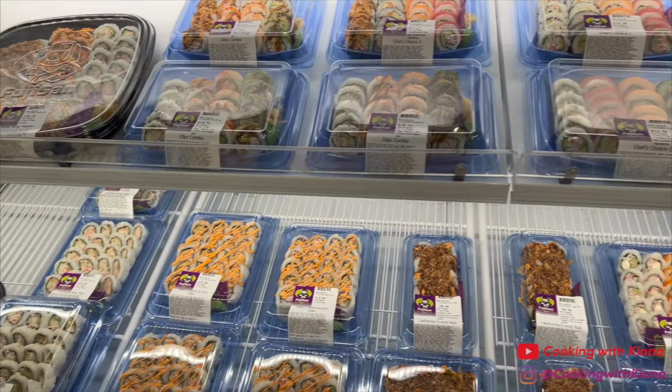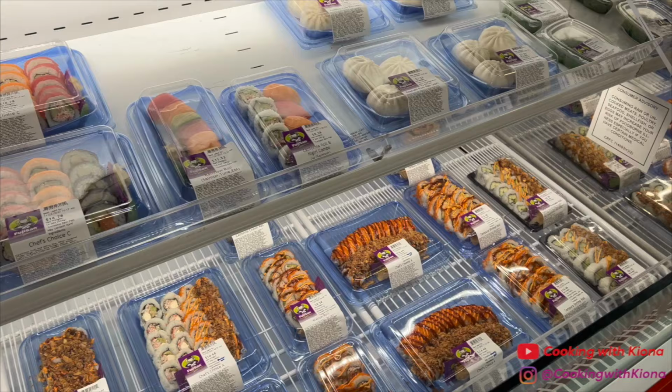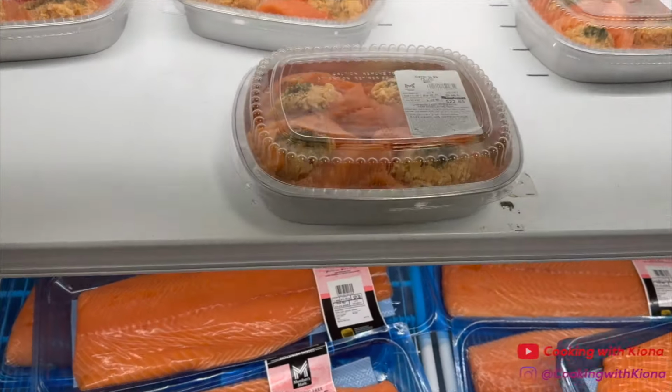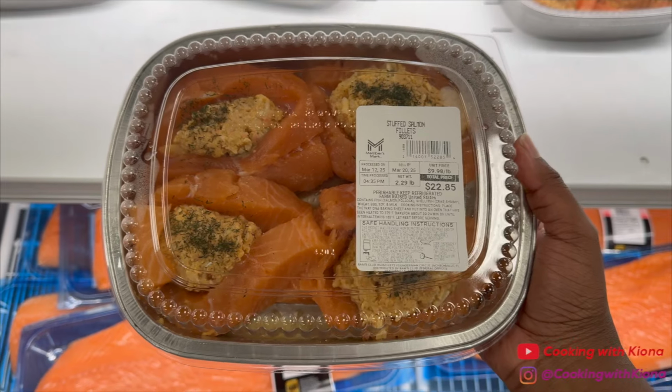Oh, I also really like the sushi from Sam's. They have a pretty good variety, and they have bao buns and dumplings. I usually buy some sushi because it's the perfect after shopping snack. By the way, I recommend this stuffed salmon. It's really good and makes a quick and easy dinner.